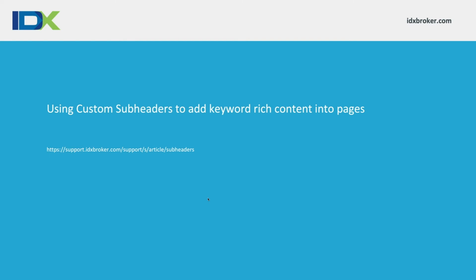You can also use custom subheaders to add keyword-rich content into pages. And so this is how you'll really stand out locally. You'll want for community pages, for saved links, for search pages, you'll want to make sure that this is where you put your keyword-rich copy that really showcases your local expertise. You live in these neighborhoods, you work in these neighborhoods, in these communities, and this is how you can really highlight and stand out above your competition.